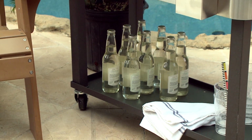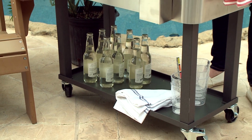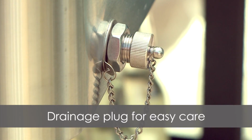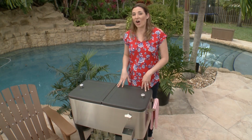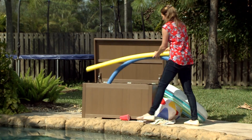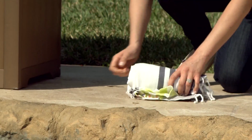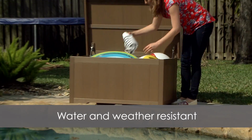It's got my extra shelving underneath for the backups. It's got my cap catcher and my bottle opener, so I've got everything I need in one place. Also, I've got my deck box, where I decided to put all of the extra stuff that was strewn all over the place, floating in the pool, randomly thrown on the floor.